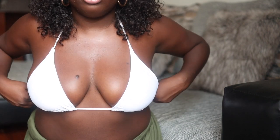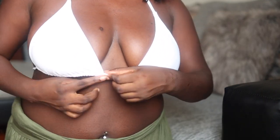Okay, so I have one more swimsuit to show you. It's actually the one that I'm wearing right now. First of all, I love the way this fits on my breasts. I just think it looks good and it feels really supported. Like, if you have larger boobs than me, I'm not sure how it would work, but you see how this is adjustable here?